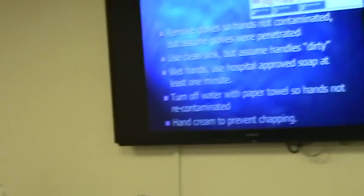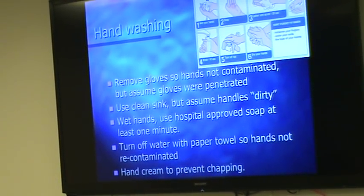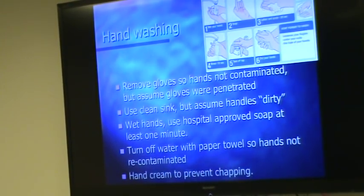Wet your hands, use whatever hospital-approved soap is there, and washing your hands for at least 1 minute is a good idea. Anybody ever remember being in daycare, taking a kid to daycare, and they have to stand at the sink and sing Twinkle Twinkle Little Star twice, or they have to say the alphabet? So you sing whatever ditty in your head you want to try to keep you standing there. There have been lots of studies of watching people wash their hands in public restrooms, and the average time was less than 10 seconds. And I'm probably just as guilty of it.